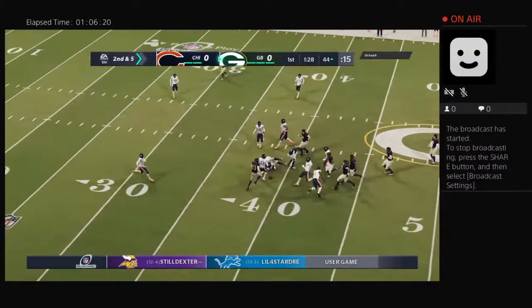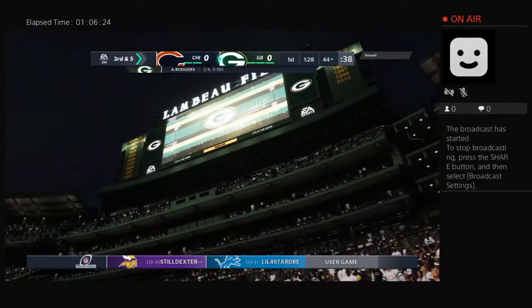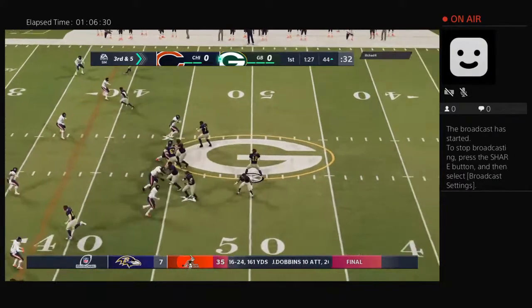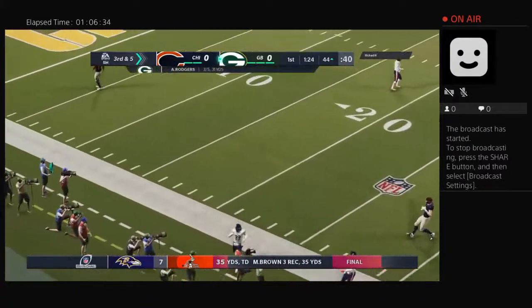Working from the gun, Rodgers. And nearly an interception here on their opening drive. Goodwin. But instead, 3rd down. Brings up 3rd and 5. Shotgun now for Rodgers. And that is incomplete.